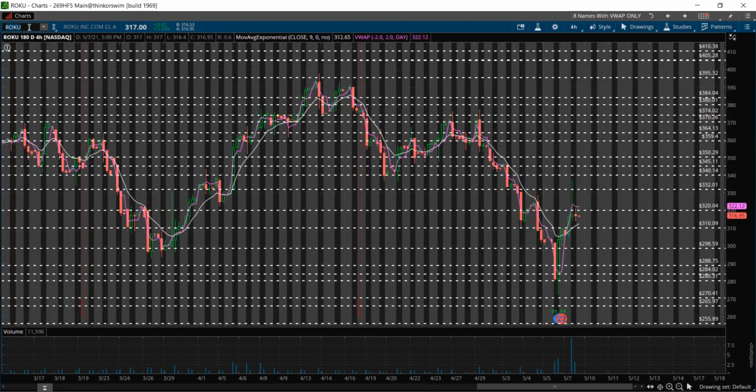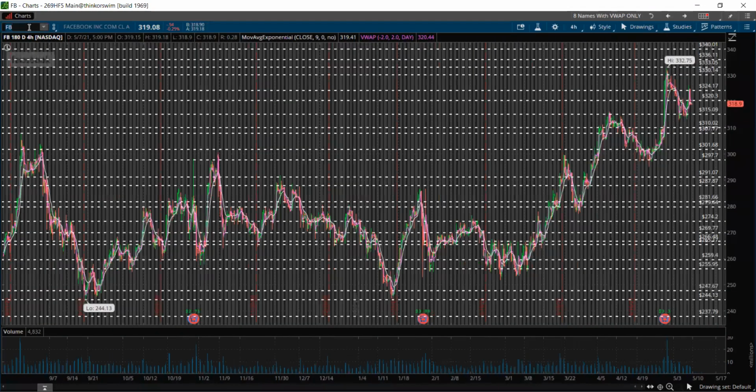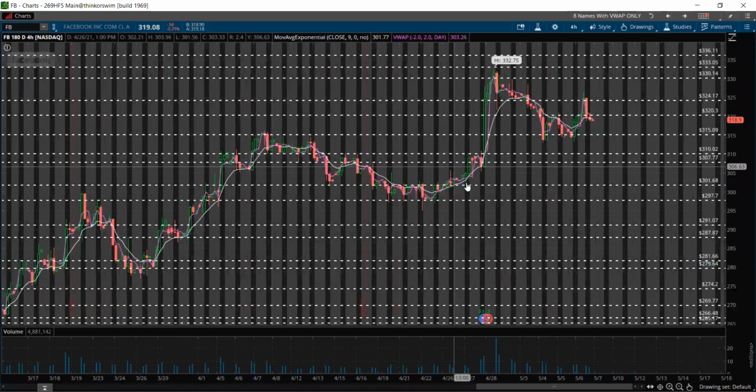Another name I'm going to be looking at is Facebook. Facebook did have all-time highs at 332, which was a push on their earnings when they beat it. However, we did receive some market weakness on QQQ, which is the tech sector, pushing this low as 315, which also filled the gap that we did have when we busted through that area on the earnings beat.